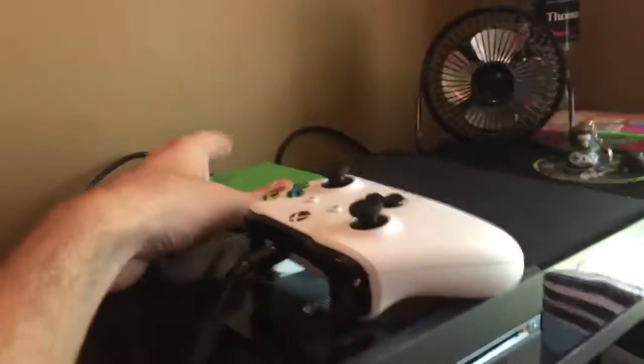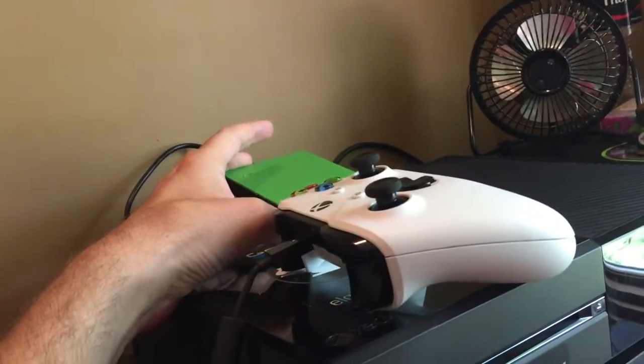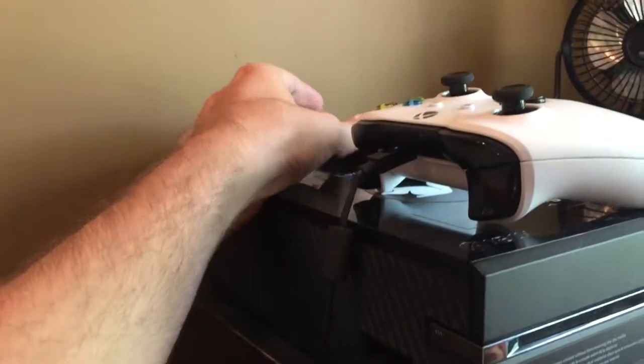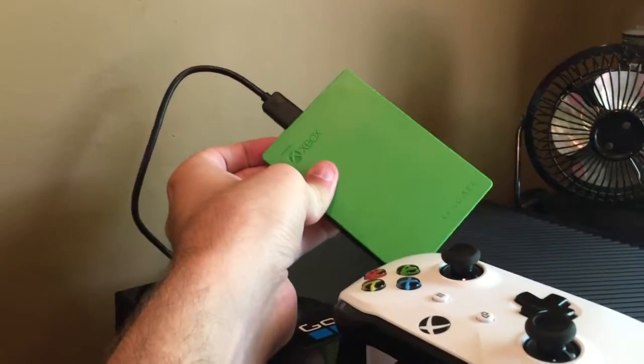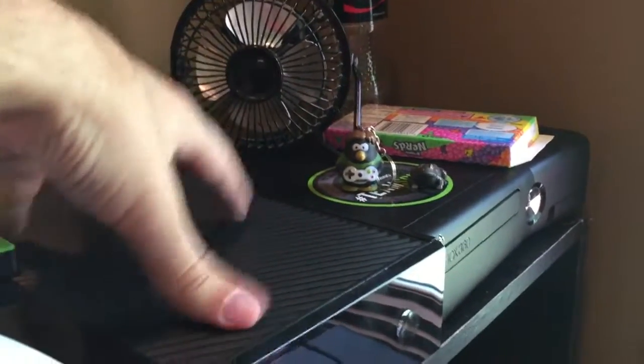So on the top, of course, you got the Xbox One, Xbox 360, white controller. I got my 2 terabyte external hard drive, because I have the week one edition of the Xbox. Oops. And I run out of space. It only has like 500 gigs. So I bought this a couple weeks ago because I needed more space. Over here, I keep this fan for when it gets pretty hot. Keep it cool.